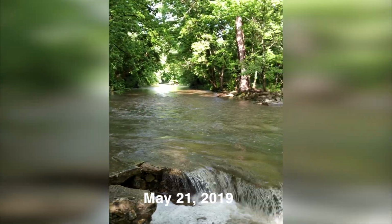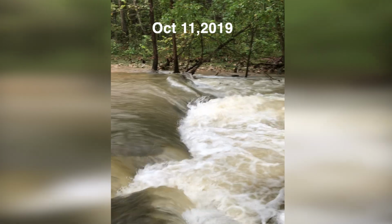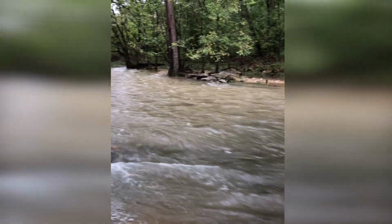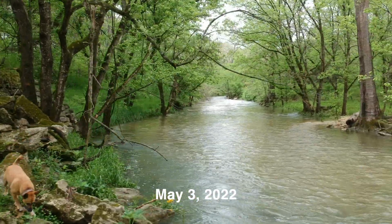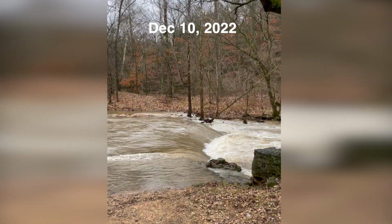Now here's where Mother Nature shows her wild side. Our creek goes through some serious mood swings, especially after thunderstorms and heavy rains. What was once a peaceful, gently flowing creek can morph into a full-blown, raging river. I've managed to capture some of these high water events over the past few years. Let's take a peek.